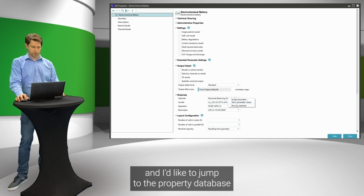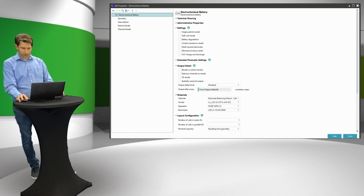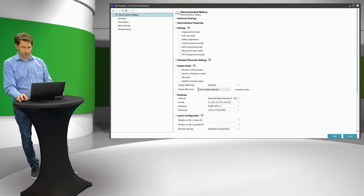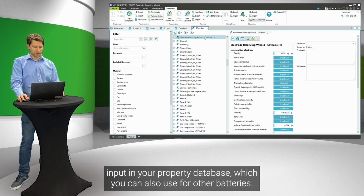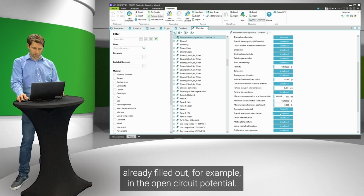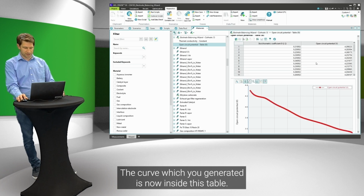And I'd like to jump to the property database to show you the main benefit of this approach. Because the good thing is that you don't only generate this for your electrochemical battery, but you really generate a new input in your property database, which you can also use for other batteries. So you see you have all the generated inputs already filled out. For example, in the open circuit potential, if I scroll down here, you see that exactly the curve which you generated is now inside this table.